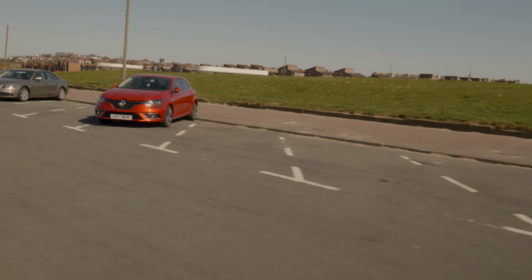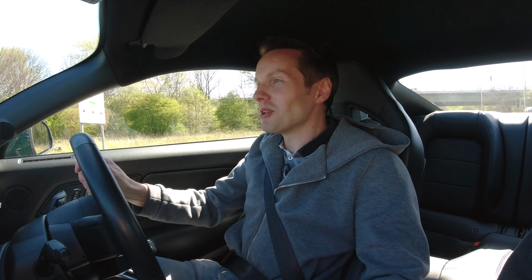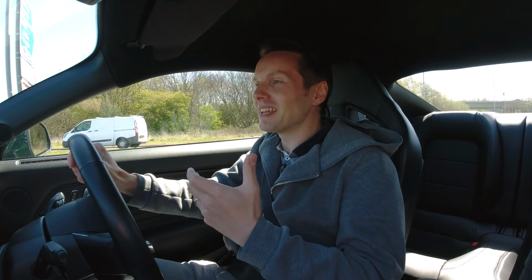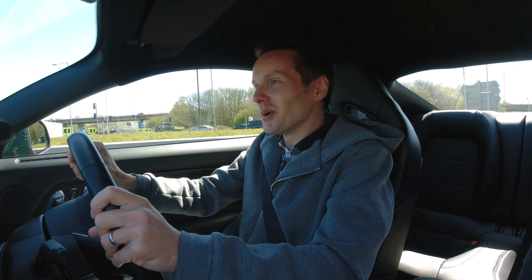We all know American muscle cars, and I must say that this generation of the Bullitt has certainly captured the spirit of the original vehicle. The roar of the V8, the weight of the vehicle, the ride, the handling, it just makes you smile when you're behind the wheel.